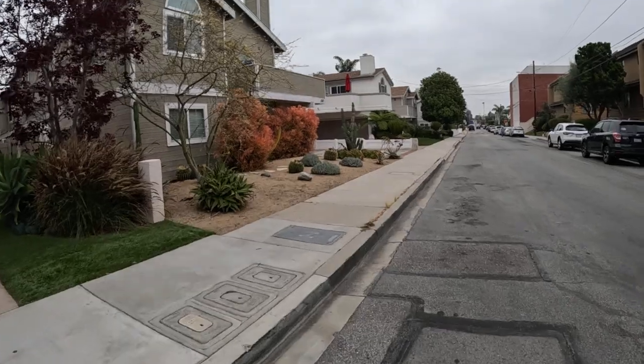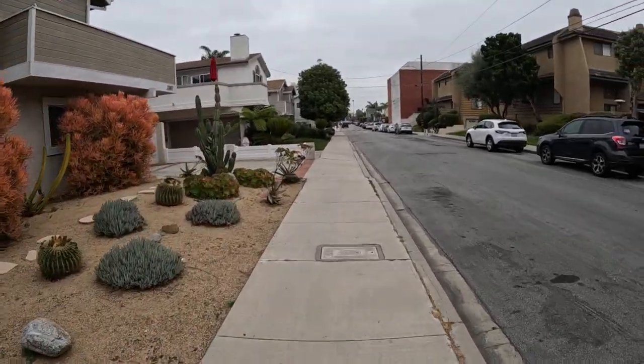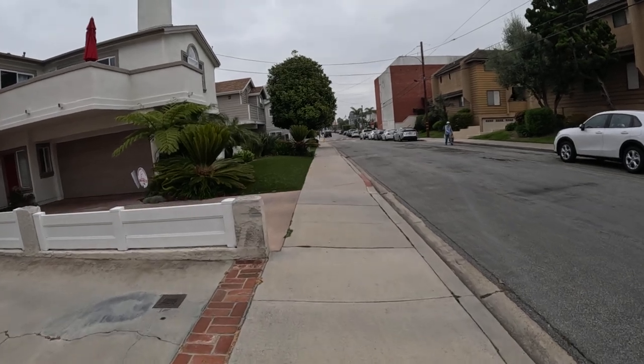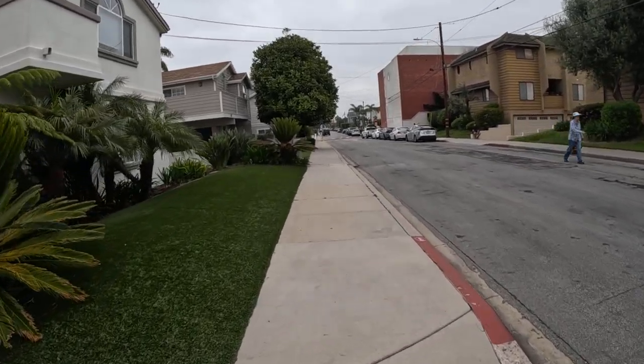I didn't go to Manhattan Beach this week. I went there a week ago. That was pretty interesting. Like I said, I saw Jared Goff's house. It's where Shaq used to live. If you want to see that, that was about 8 days ago.